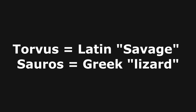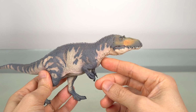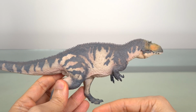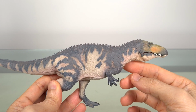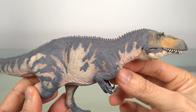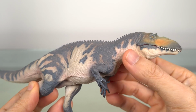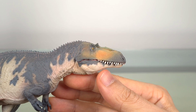Torvus means savage, and this looks like a savage alright, with a presence that can't be argued with. And for color, if you've complained for the longest time about the same browns and rust reds with stripes, you'll be relieved PNSO's moved away from that here. Instead, we have a rather somber grey on light beige, in a bit of a mottled pattern, tinged with a little bit of pink, and nice orange accents in the face.